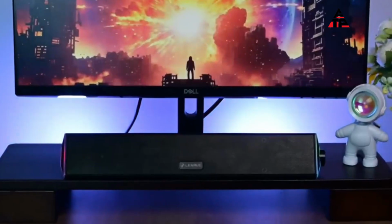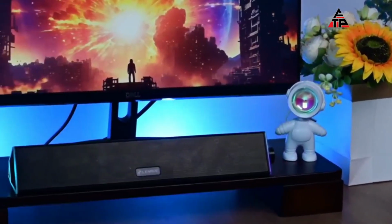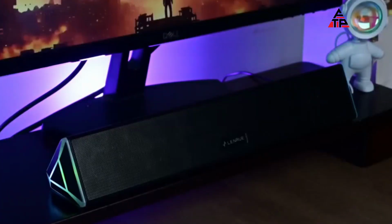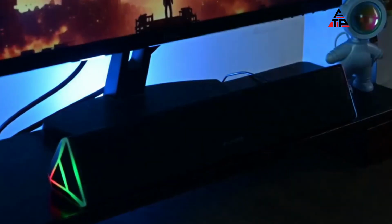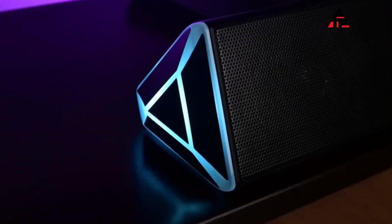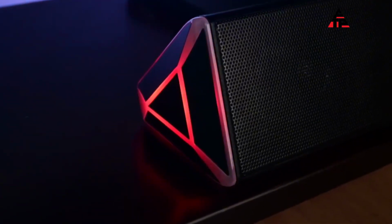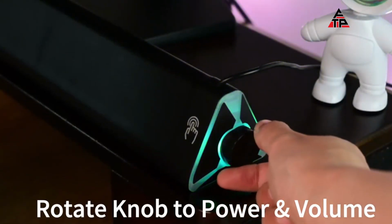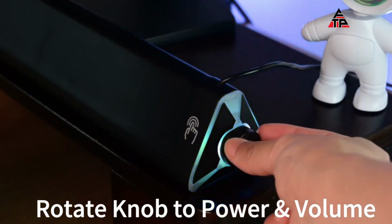Experience immersive audio with the LENRUE USB speaker, delivering a powerful 5 watts of crystal-clear stereo sound that enhances your gaming, movie, and music experience. With a frequency response of up to 20 kHz, enjoy balanced bass and crisp audio that brings your entertainment to life. Designed for modern aesthetics, this space-saving soundbar fits perfectly under your monitor or laptop, while the dynamic colorful touch lighting adds a stylish flair to your setup. The touch-sensitive controls make it easy to turn the lights on or off, creating the perfect ambience for any occasion.